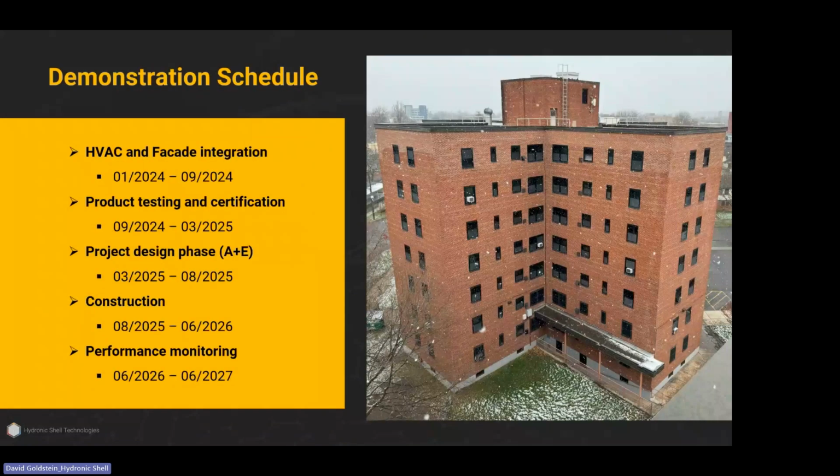So I just want to talk a little bit about our actual project. Up until now, the HVAC development has happened separately from the facade piece of it. What's going to happen between now and September, what really started back in January, was the integration: taking the HVAC, choosing the facade system that we want to use, integrating them together, working out all those details of integration, and then testing and getting the certification for that integrated product.